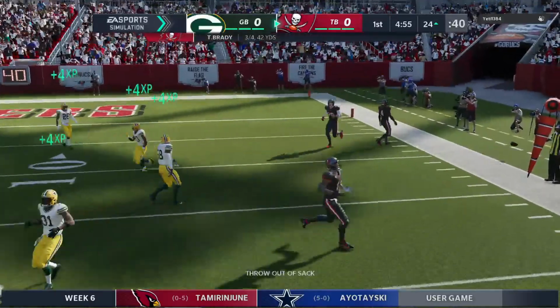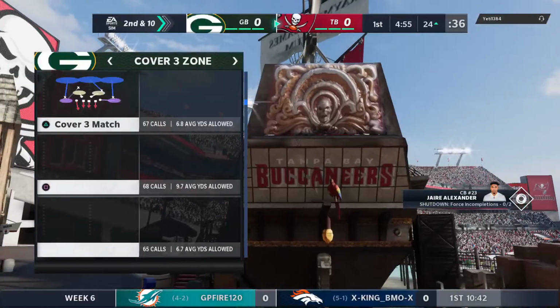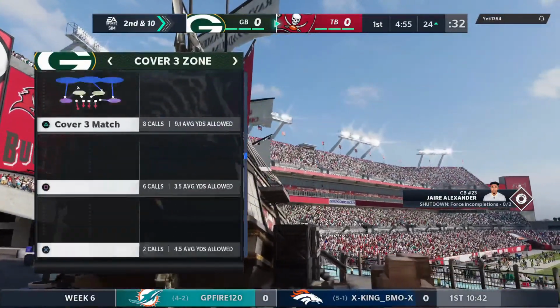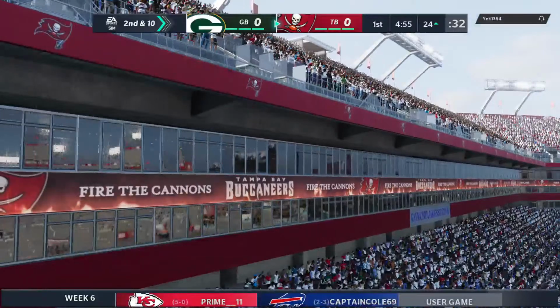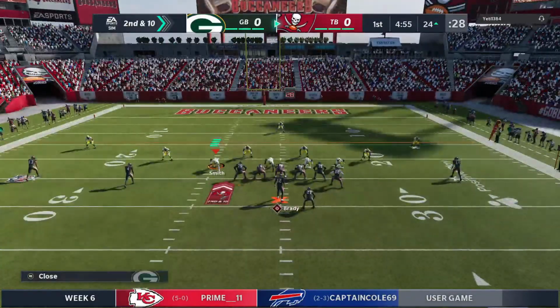And he was hit as he threw it there, and it forces it incomplete. They've given up a few first downs on this drive, but getting the incompletion there, that should give them something to build on and maybe turn the tide. Brady's incompletion on first down leads to a second and 10.